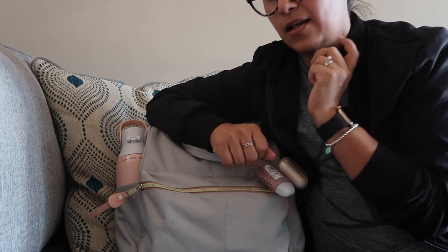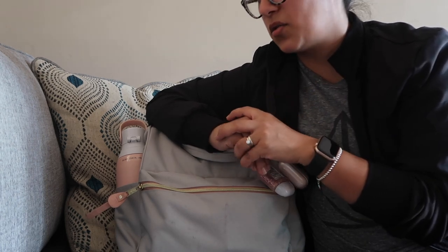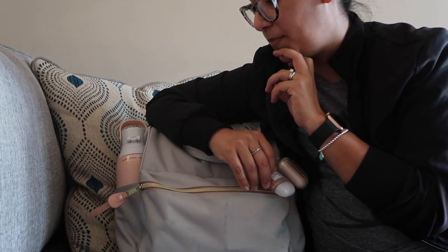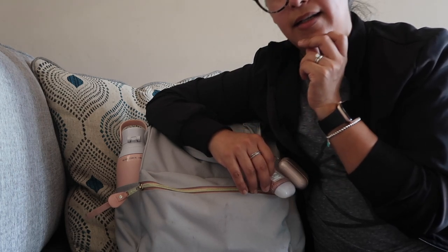And yes, like I said, I didn't want to show my face too much in this one because a girl is looking jacked. But yep, I know I'm vain. It's okay, I admit it.